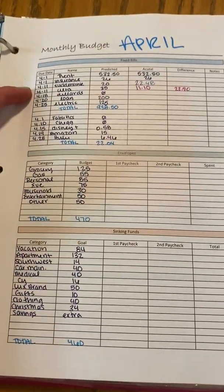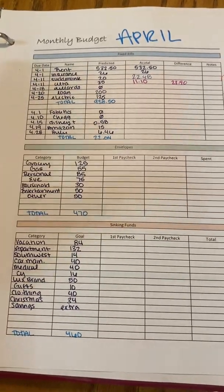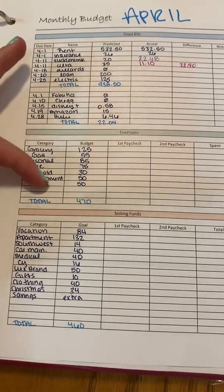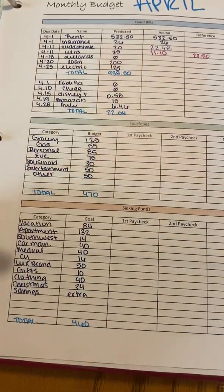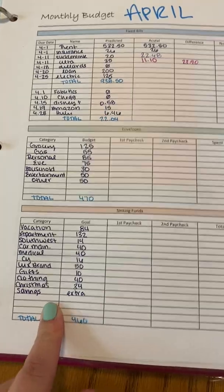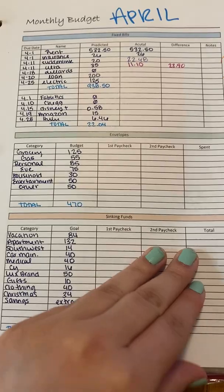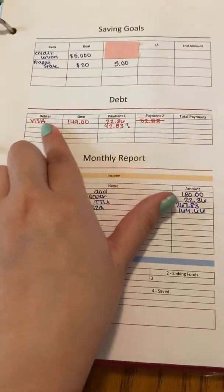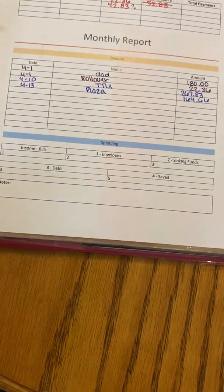So as usual, I have my sheet, I have my fixed bills, what would have been my envelopes, and then my sinking funds. Because I can't put cash into these individually, I just decided that whatever I have left over at the end of the month is what I'll distribute to here, and to any credit card debt. Again, I have my savings goals, I have my debt for my Visa, and then I have my income, and at the end of the month, I'll write this down all the way through.